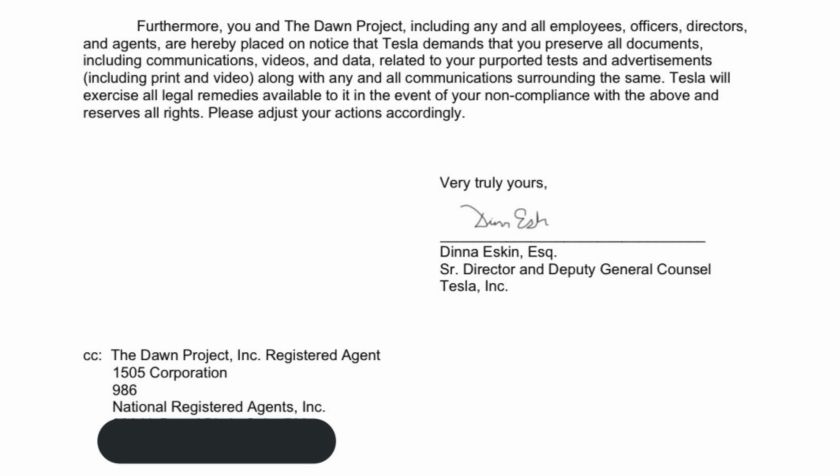In the letter, they close it by saying, "Furthermore, you and the Dawn Project, including any and all employees, officers, directors, and agents, are hereby placed on notice that Tesla demands that you preserve all documents, including communications, videos, and data related to your purported tests and advertisements, including print and video, along with any and all communications surrounding the same. Tesla will exercise all legal remedies available to it in the event of your non-compliance."